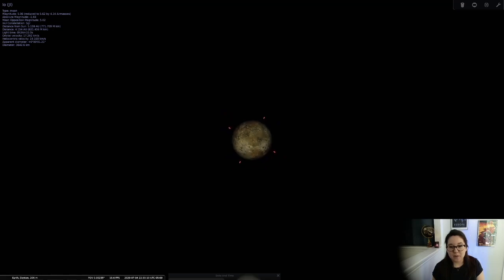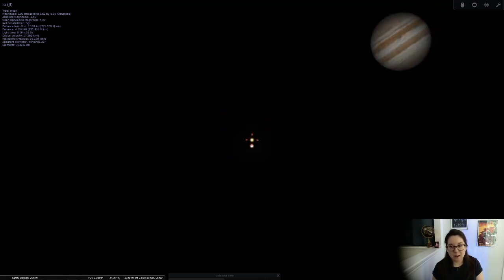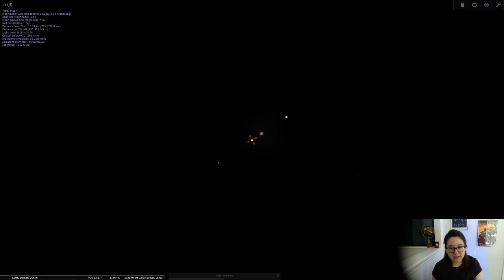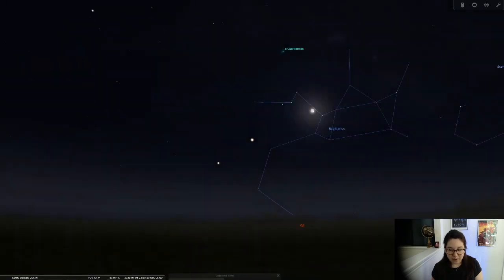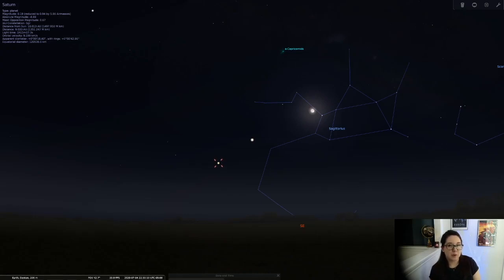All right, so enough about Jupiter, because there's another planet out right next door to Jupiter. Zoom all the way out. There we go. So right next to Jupiter is Saturn. Saturn is going to look kind of yellowy in the sky. It's not going to be as big or bright as Jupiter up in the sky. It'll look like a small star. But just know that right next to Jupiter is going to be Saturn. And again, if you had a telescope, you'd be able to actually view his rings.